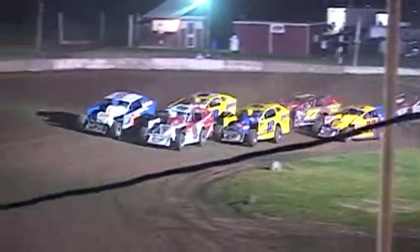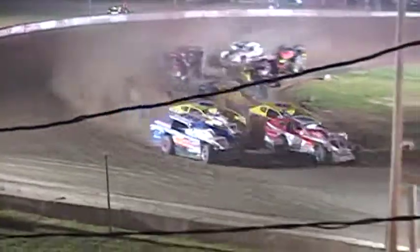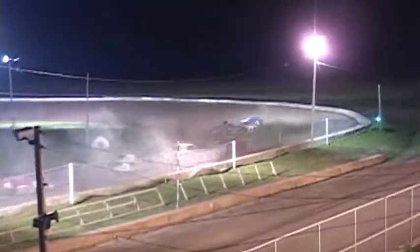And they come out of turn 4. Green is out. Holland working the top side of the speedway as they head down the back stretch. Justin Holland has the advantage as they head down the back straightaway. Hart's kind of slow up off of turn 2. Problems with the Batesville 27. He tucks in behind Pickwick as they come off of turn 1 to complete lap number 1. Justin Holland is your leader with Klinger for 2, Rodney Hart for 3 and Don Hart for 4.